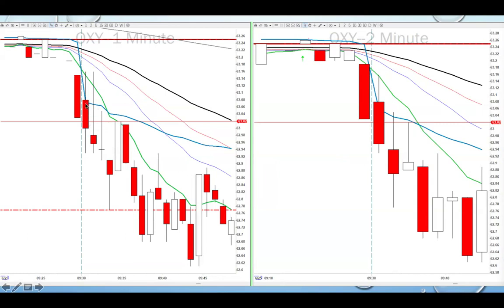If you enter here, and again, we always try to enter near moving averages or near VWAP, and it should not be extended from VWAP. If you enter somewhere here or somewhere here, then it's very difficult to manage the risk. That is why I select the stock which provides me a good conviction that after open either it will go up or down, based on this pre-market price action.